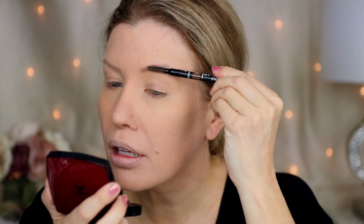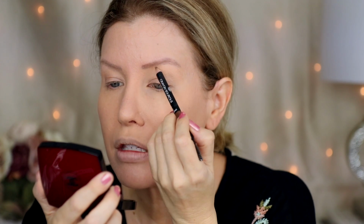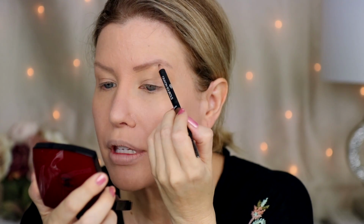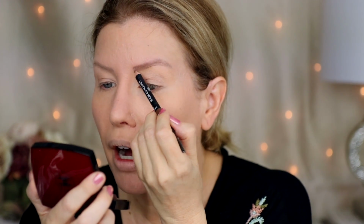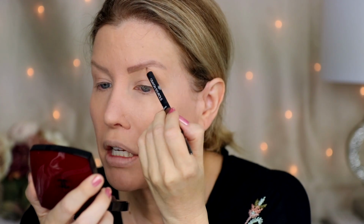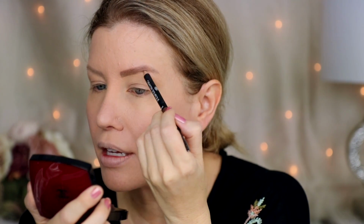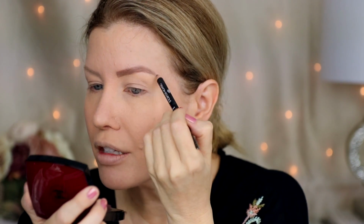For my eyebrows, I'm using the Crayon Sourcils Sculpting Eyebrow Pencil in Brun Natural. And I am brushing up the hairs first. I used to use the Chanel brow pencil in taupe when I was in high school. I don't know how I managed to afford it, but I did. I used it for years and years and years. But when they reformulated this pencil, they made the taupe a little bit too light for me.